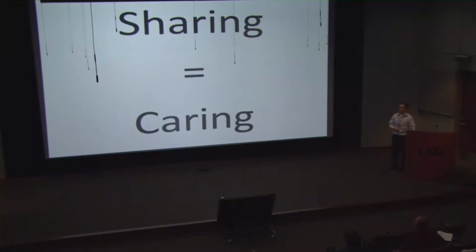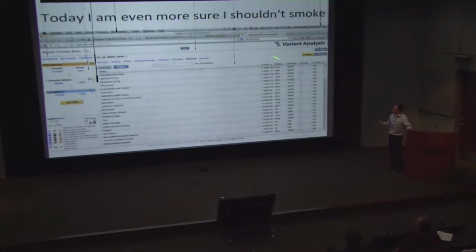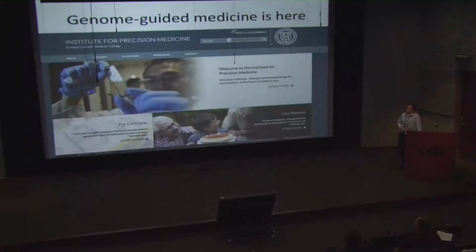And so in this case, you could make the argument that sharing is caring. For example, I've shared my genome online, and I'm even more sure that I should not smoke. So I don't, and I'm at high risk for lung cancer, so I don't smoke.